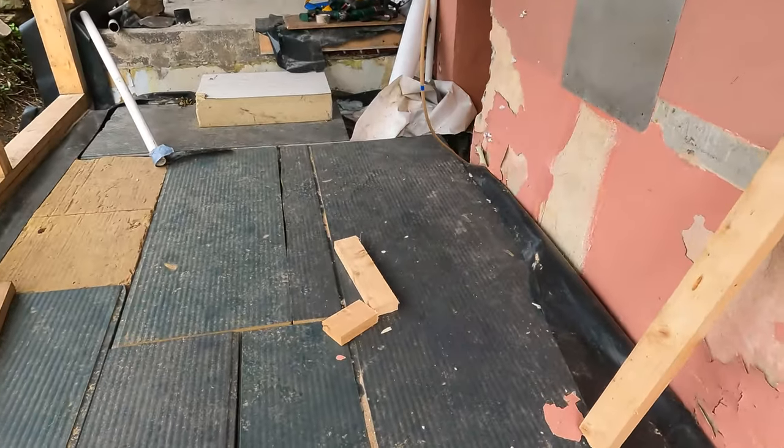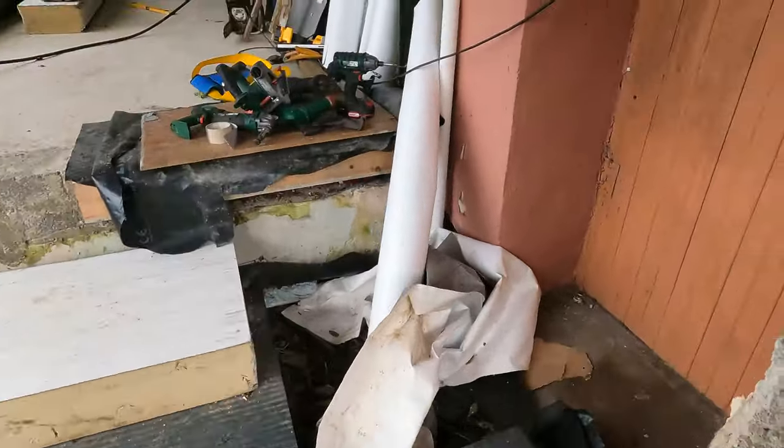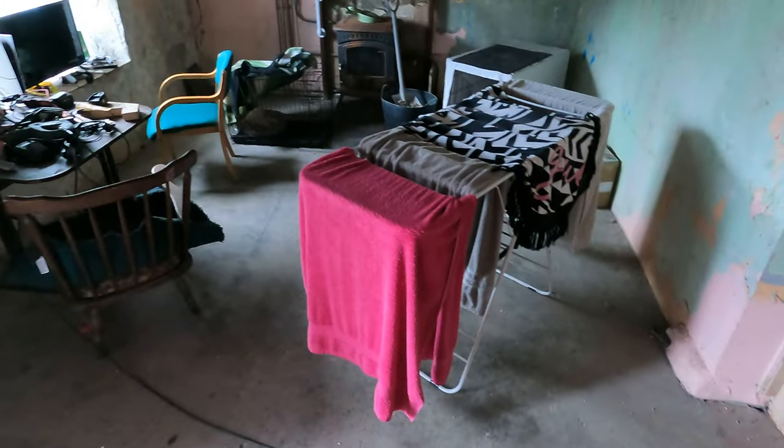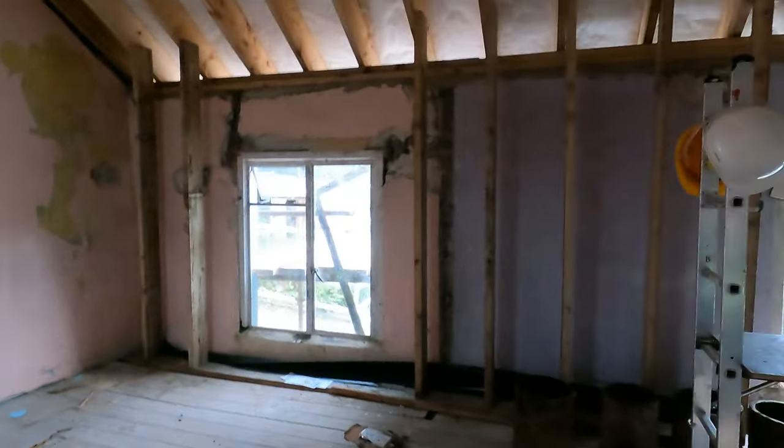This all obviously has to be leveled as well eventually. Back door. It's amazing actually just how, I don't know if you can see this now because it's so dark in here, the entire house is so dry now. It's great. When we pulled up the floors in this sitting room, there were puddles of water under the lino. So it's great to see how dry it is now. In fact, the whole house since we put the roof up is just so dry.